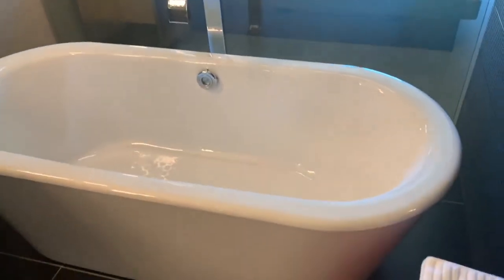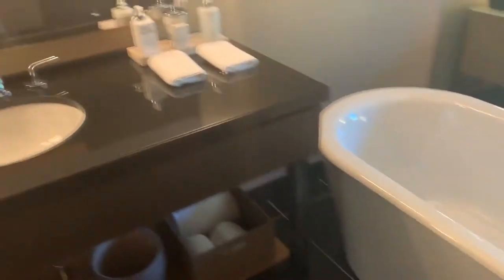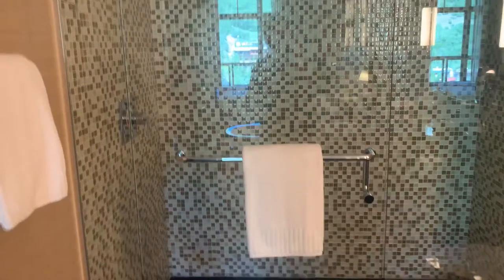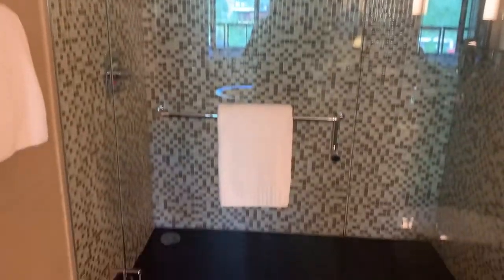Then we've got soaking tub, single vanity, and then also single head rain shower, but spacious.